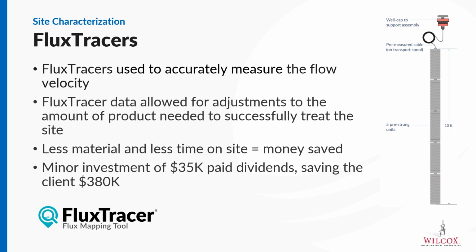Turns out that with flux tracer data, we didn't need to do any additional work in the source for the groundwater because the flow velocity was much slower than we had originally estimated. So that was good news. So the flux tracer data was wonderful.